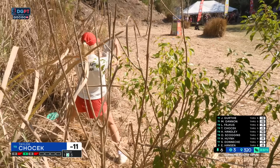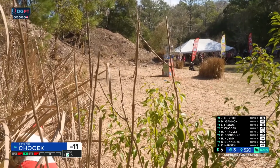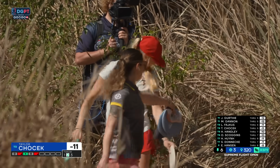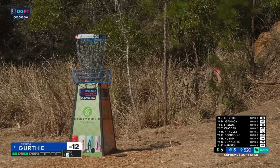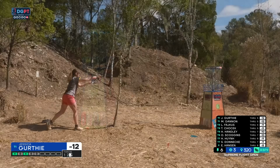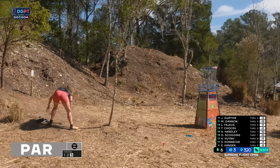Tay from the sawgrass, elevated basket. Play it as it lies. Jess with a look for 2, obviously tricky. Looks like I think she had a headwind there as well, which is scary on these elevated baskets.